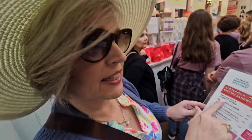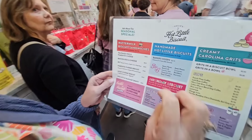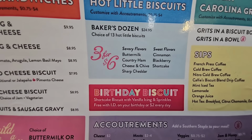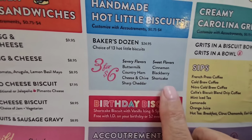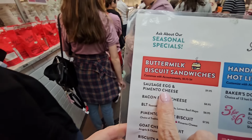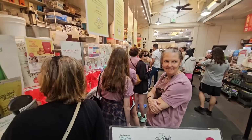Okay, Brian's gonna get the sausage, egg, and pimento cheese biscuit. I'm gonna get the 3 for $6. It's a 3 small sampler. I think I'm gonna do the buttermilk, the country ham, and the blackberry. And what am I doing? The sausage, egg, and pimento cheese. All right, here we go. Waiting in line.